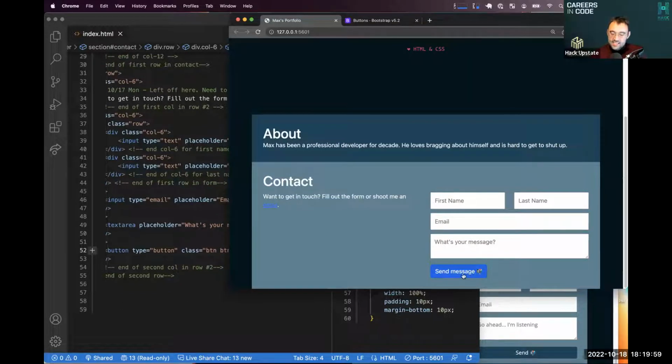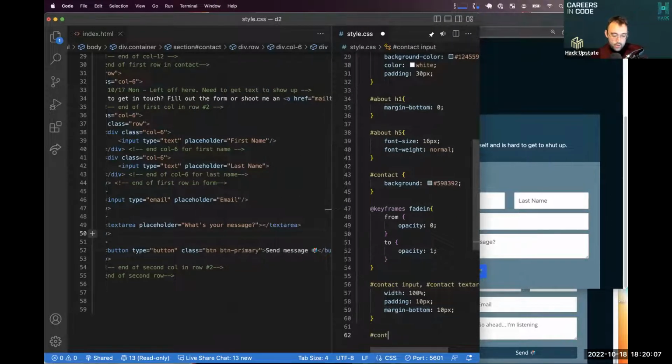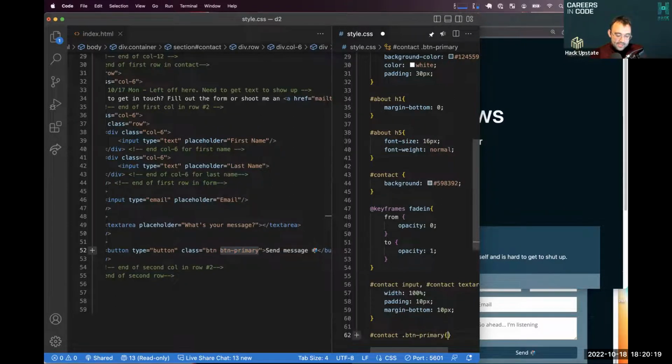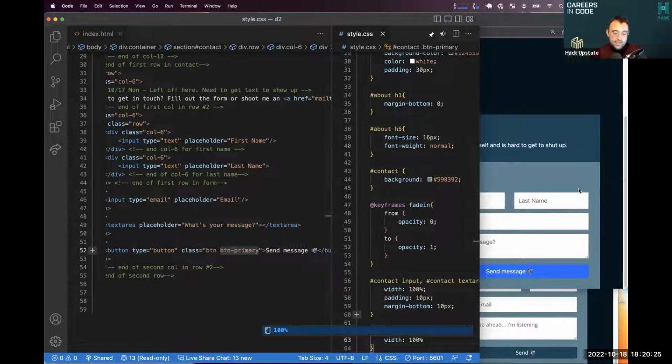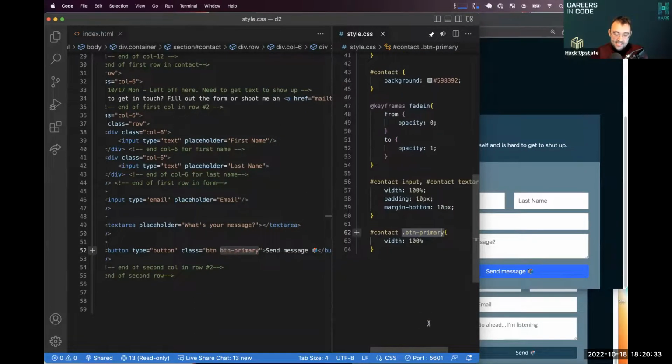Okay, this is nice styling, but it doesn't quite fit into my form. So because I've got my bootstrap going on, I can target my contact and dive right into this btn-primary. I'm going to target that btn-primary and say, hey, I want the width to be 100%. Just like we made our inputs 100%, I can reuse that class name in my bootstrap in my own custom CSS and change the way that bootstrap is showing up by adding a width onto it.